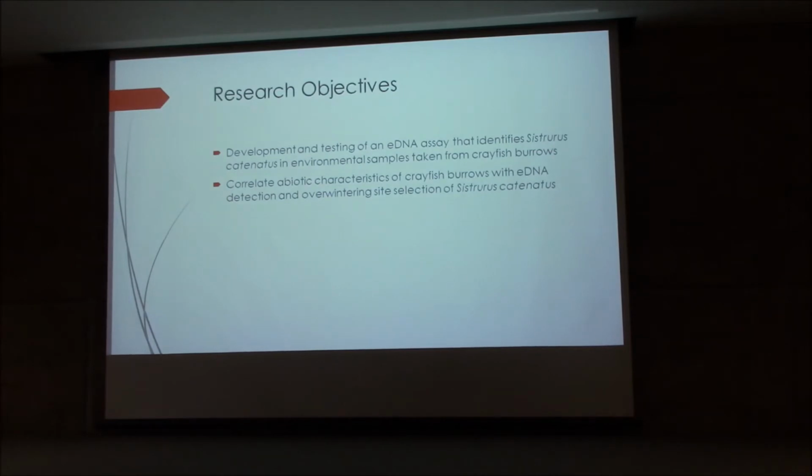So my research had two main objectives. One was to develop and test an eDNA assay to identify Eastern Massasaugas. And then the second one was to try and take abiotic characteristics at those burrows to see if we could correlate what characteristics of those burrows maybe correlate with a higher detection rate in a burrow or more DNA or something along those lines.